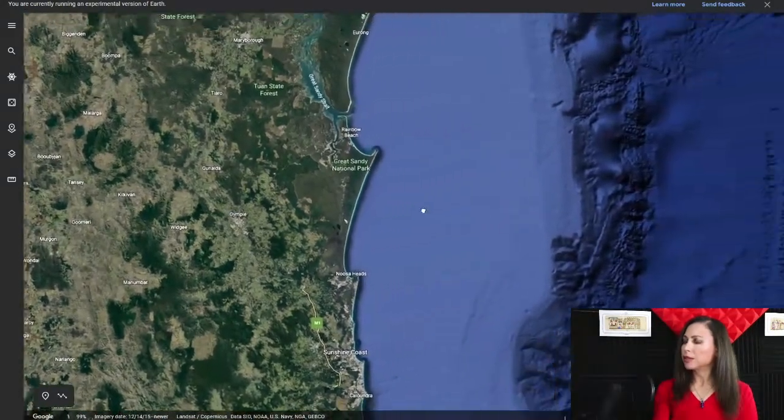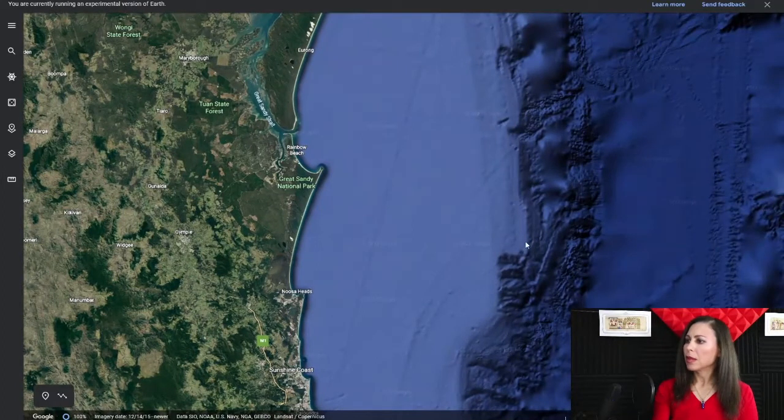Have a look at this for a moment. This is Gympie right here. The water level has risen about 100 metres since the last ice age. That was due to the melting of the ice. Look how far it's risen. That has covered an underwater landmass, as you can see right here, where my arrow is pointing, right along here. See this ridge? That was part of Australia.